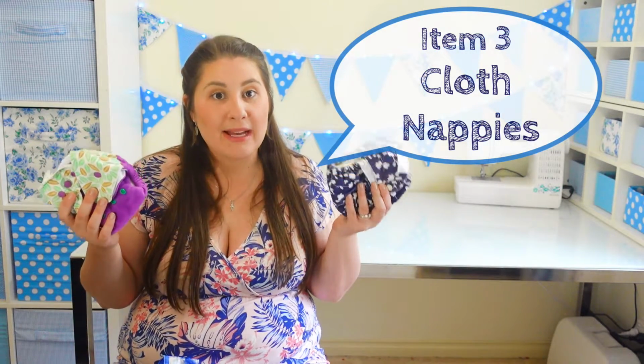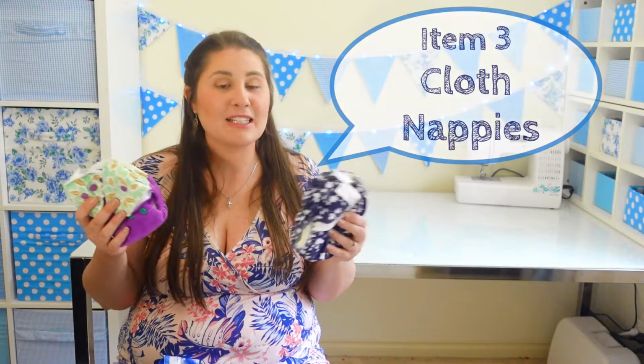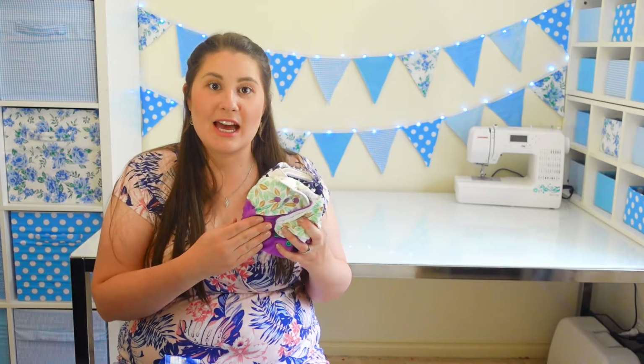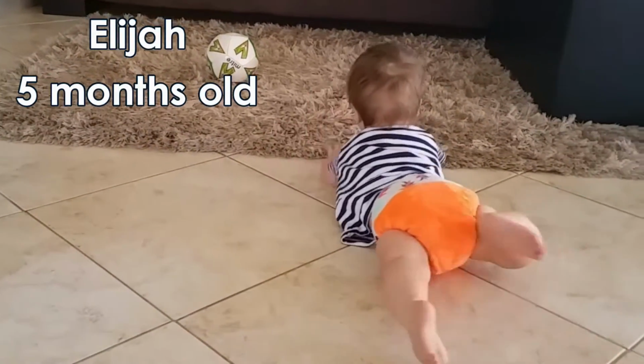I know that there are patterns to make cloth nappies, and to me that just was not appealing. There's a lot going into a cloth nappy. You need to have the absorbent layer on the inside, you need to have a waterproof layer on the outside, you need snaps, you need closures, and nah, not for me. You need about 30 to 40 nappies to nappy a baby through their infancy, and that's just a lot of nappies to have to make.